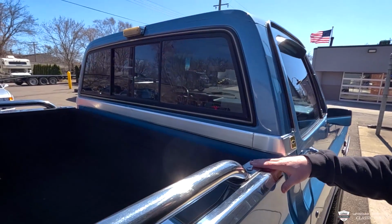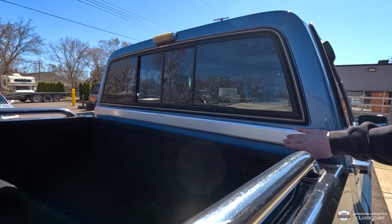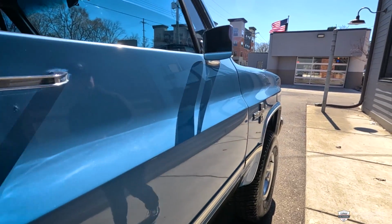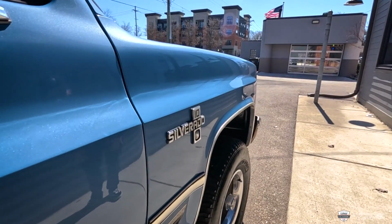Nice sliding rear glass with the cargo lamp. I like the molding around the cab. I don't know if the camera can get it, but there's a nice metallic, a little bit of flake in this paint. It looks delicious.